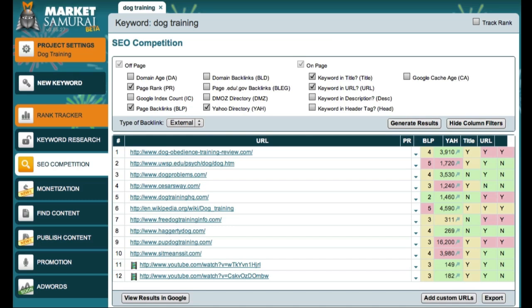So just to reiterate, if there is one real secret to success online, it is to take the time to assess the strength of the competition in a niche before you invest the effort required to build a business. The SEO competition module in Market Samurai helps you to assess the strength of your competition quickly and easily, and in doing so can help you to avoid months or even years of hard work and frustration.